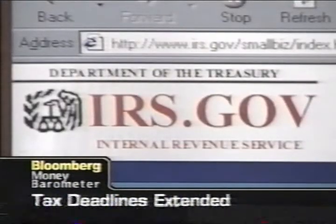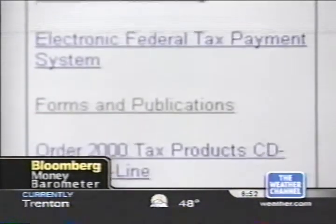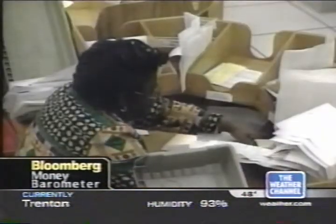Hurricane Isabel is providing a break from the tax man. The Bloomberg Money Barometer looks at deadline adjustments for those dealing with hurricane recovery. Good morning. Some taxpayers have been granted a reprieve because of Hurricane Isabel. The Internal Revenue Service extended deadlines for some taxpayers because of disruptions caused by the hurricane. For taxpayers in areas classified as disaster areas, all business or individual tax returns due starting on September 18th, whether with original or extension deadlines, are now due on November 18th. The relief doesn't apply to information returns or employment and excise deposits.